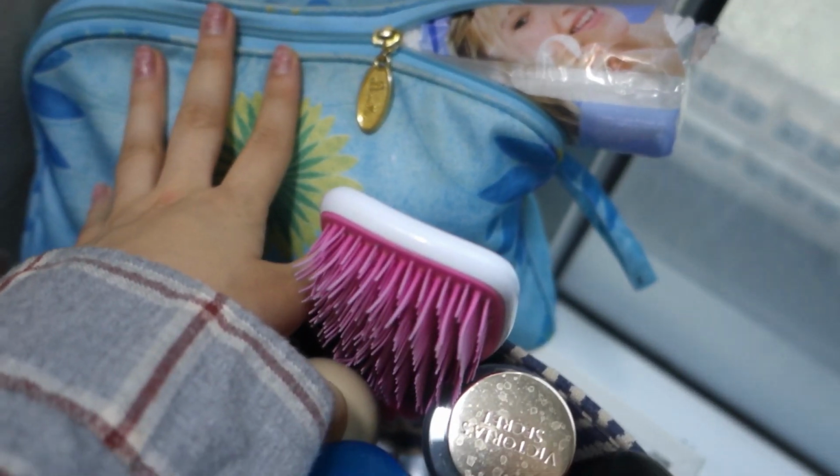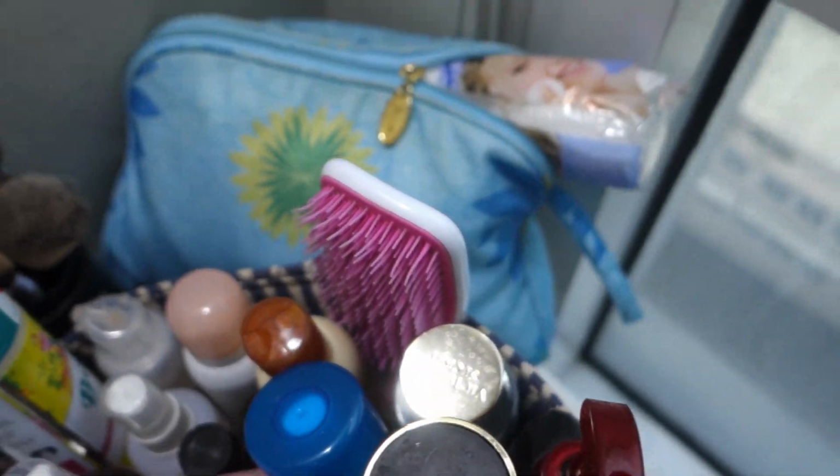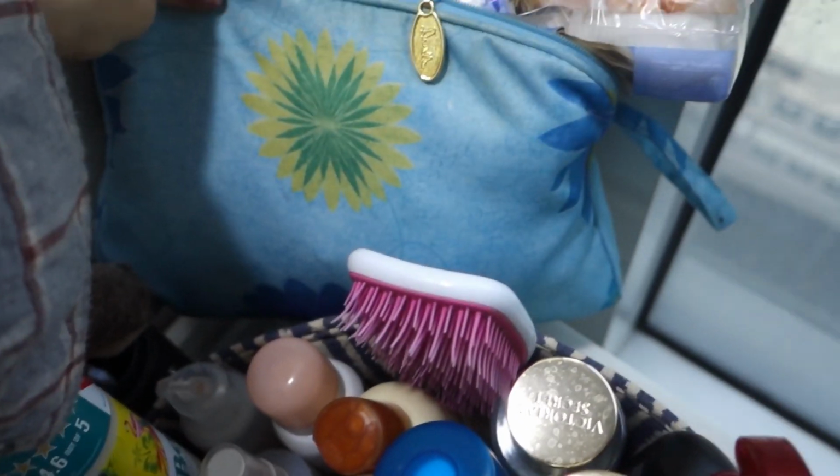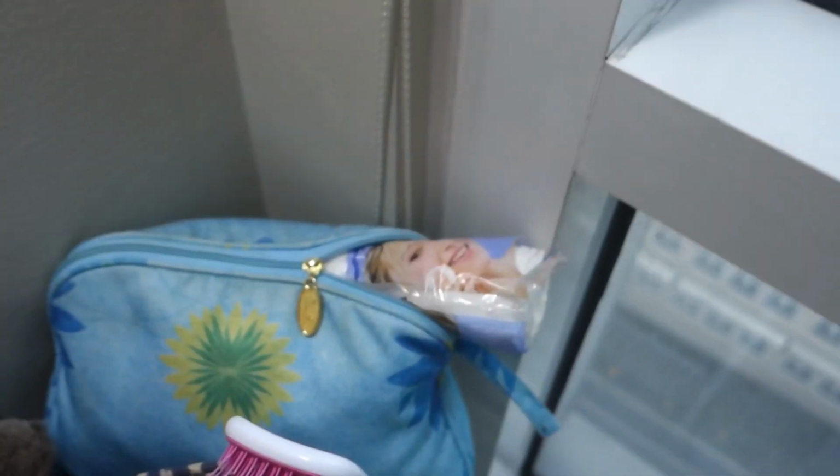Brushes. This is where I keep my daily skincare. This is actually my grandma's. That's why I love it. After she died, my grandpa gave it to me, and I've been using it ever since.